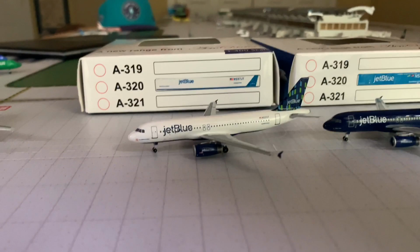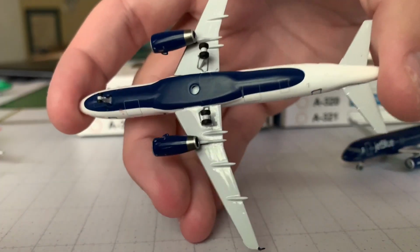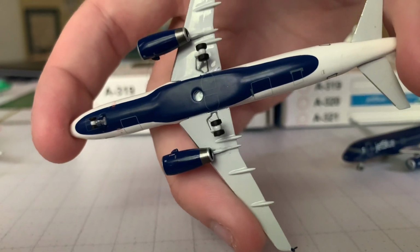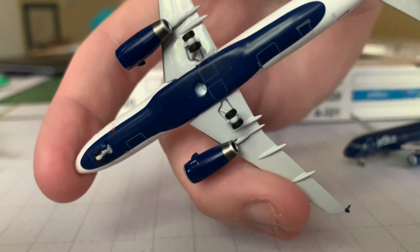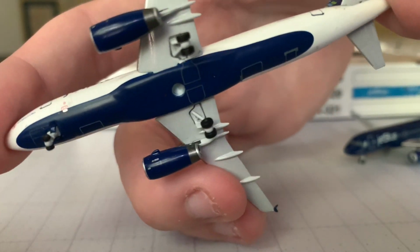And let's see here. Here we go. So here's the belly. Again, not a whole lot going on down here. Again, there doesn't need to be a lot going on down here. That's probably the important part to note.